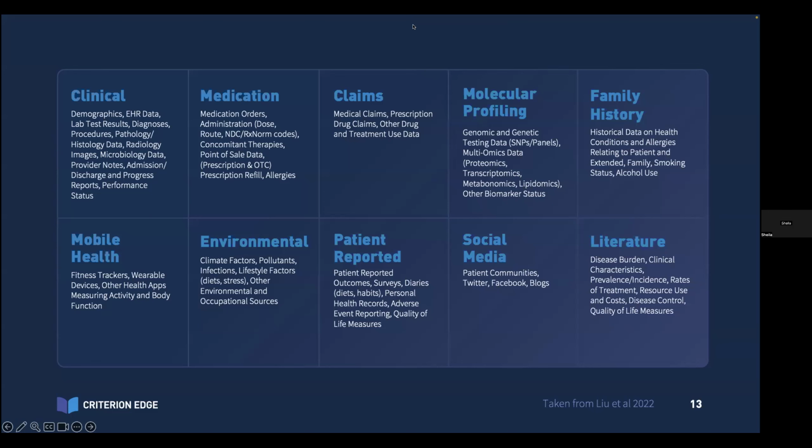So to access the data, yes, there is usually an associated cost. Again, I said usually, there are some free databases, but let me tell you, big biopharmaceutical companies, they have realized the power of this data and they are spending the money to access it.